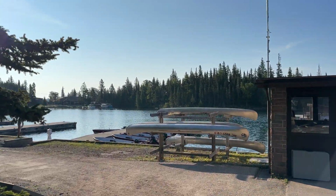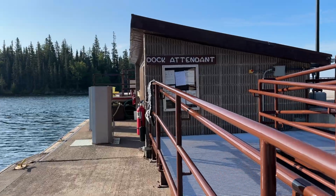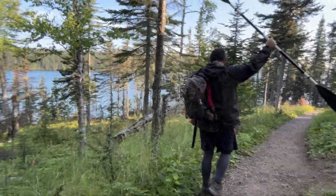The first thing we did after getting checked in at the national park was rent kayaks. All right, so we went to the marina and we got our paddles for kayaking. And now we're walking over to where the seaplane dropped us off at Tobin Harbor, and that is where we are allowed to kayak. They said the kayaks are going to be waiting for us over here by the dock. So we're going to hop in a kayak, there they are, and then we're going to kayak over to another part of the island and do some hiking.